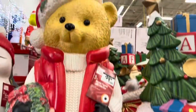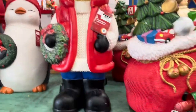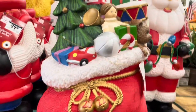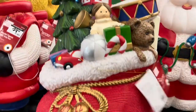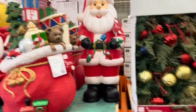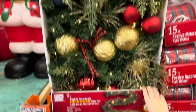Here's some blow mold decorations. We got a light up teddy bear, and he lights up. We've got the light up Santa's toy bag, and it lights up, that's cool. Oh, I really like that one. Oh man, that's super nice. And they got a blow mold Santa in the back. What's that, you like that? What's that? Festive nutcracker.